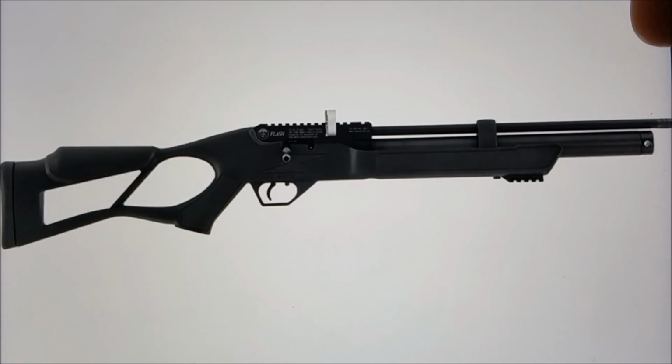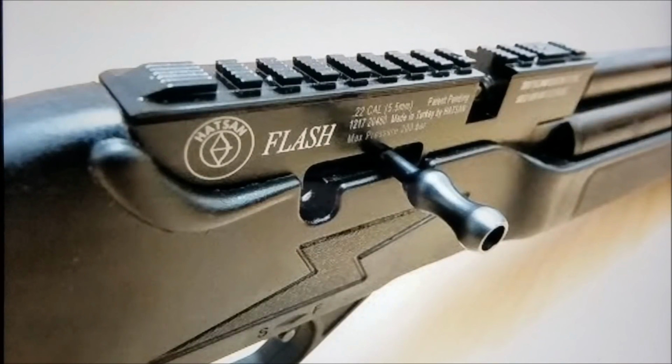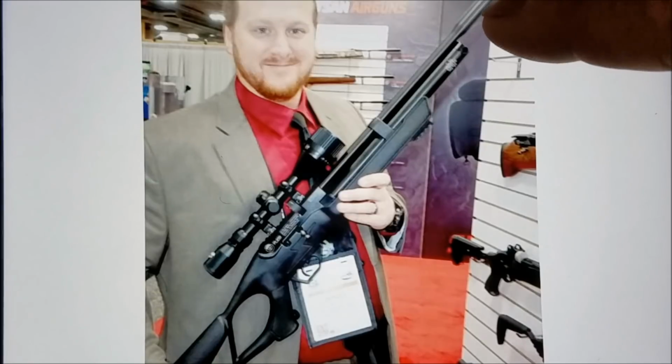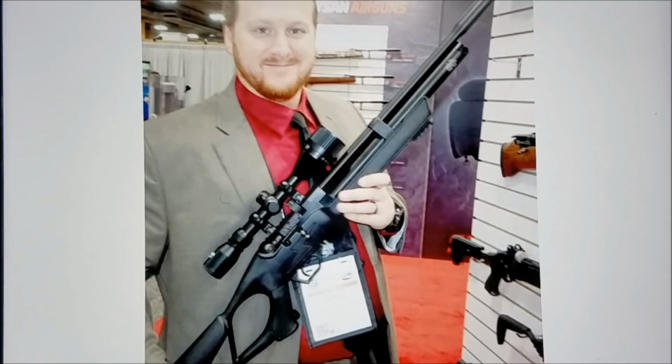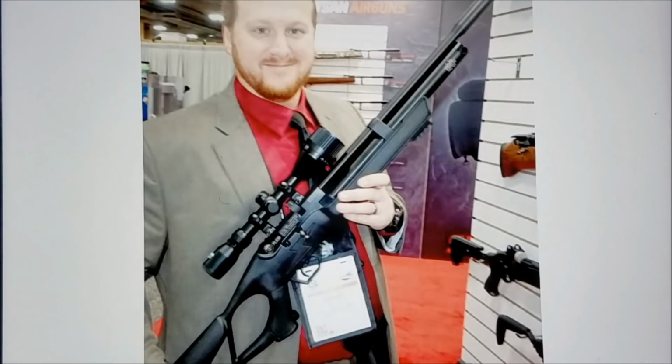I'm not sure what's going on with this one, but this one looks like it has a threaded barrel for a suppressor. And what I'm looking at here is, I believe the ones that you order from Pyramid Air are going to have a built-in suppressor on it like this, so that's the Quiet Energy technology. This is a fully shrouded barrel with Quiet Energy technology, which is basically a built-in moderator right there. That makes the gun actually 50% quieter than without a moderator.